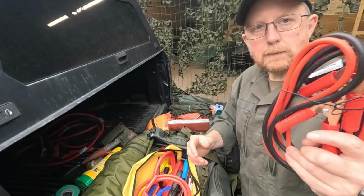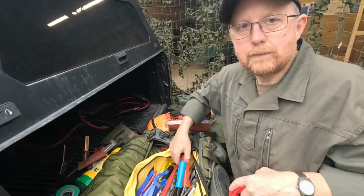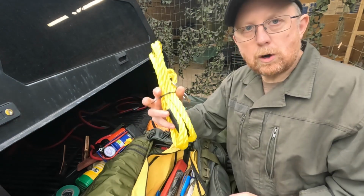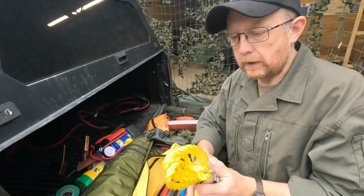It's in there. Jumper cables. It's a regular occurrence, isn't it? Batteries going flat or something happening. So, jumper cables. Siphoning kit. Foot pump. Yeah, it's going to take a while, but it will do the job. Tow rope. Not a huge one, but if you're using that with the ratchets as well, it should be able to get you out of any trouble.